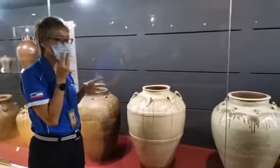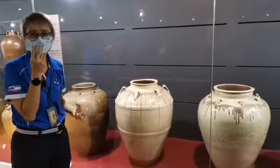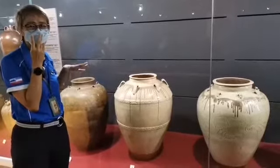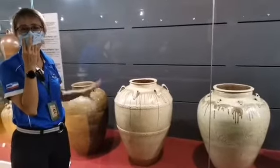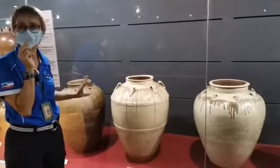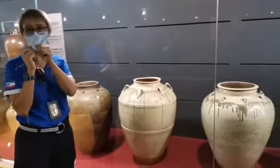Yeah, they will use a white feather chicken. They will sacrifice that, and cleanse the jar using the blood of the chicken, and they will worship it. So you can imagine, because they actually believe that these jars got spirit in it. So they call it the ritual jars.